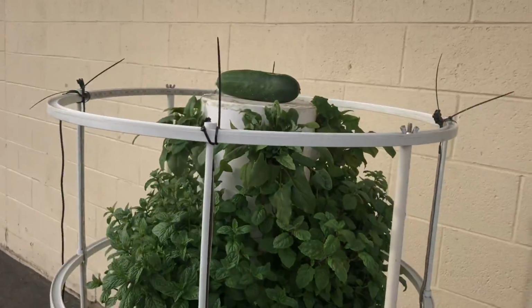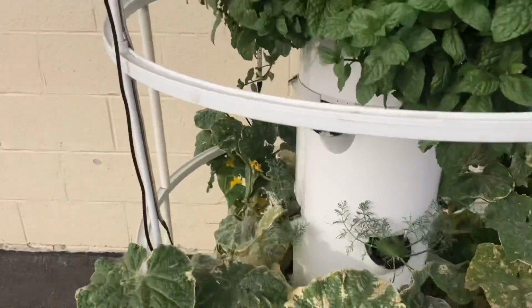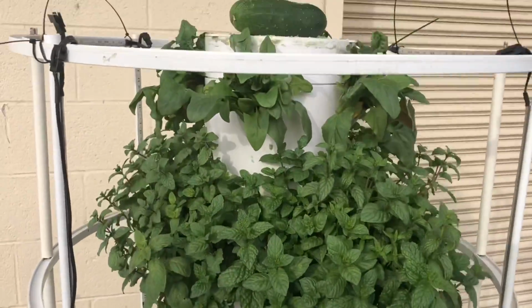So thank you, Mr. Martin, for watering our hydroponics tower so that we can keep all these beautiful plants growing.